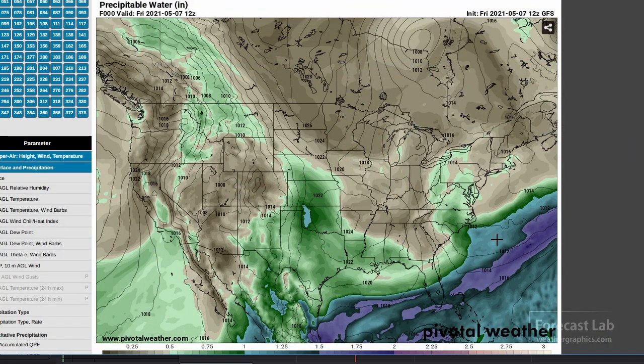A big problem that we've had over the past few days has been a lack of moisture. You can see the precipitable water over 1 inch has been shunted all the way into the central Gulf, leaving us with very little moisture on the Great Plains. The highest readings we're seeing are in western Oklahoma, with about 1 inch. And this time of year we should be seeing quite a bit more than that.